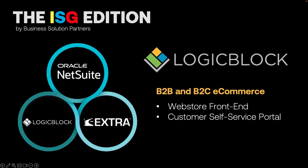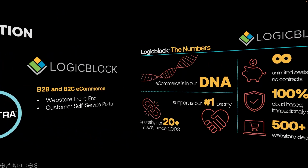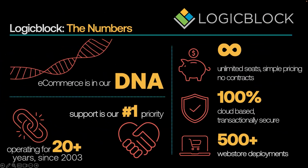All right, now we're going to talk a little bit about LogicBlock. And LogicBlock, of course, is business to business and business to consumer e-commerce, and combines both the web store front end, and it's also the place where the customers log into a portal for self-service to view orders and invoices and that kind of thing as well. So I'm going to get into just a little bit about LogicBlock here, and I want to tell you just a little bit of a story.